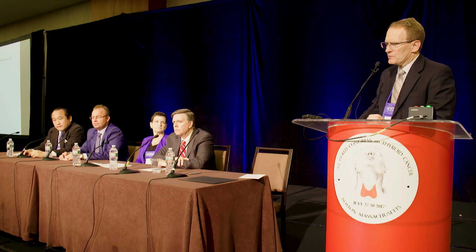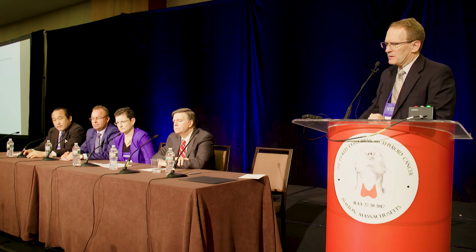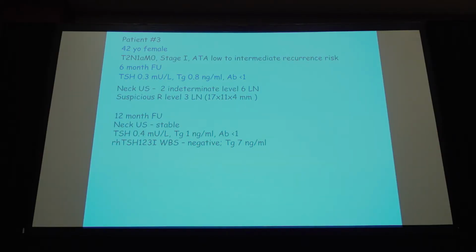And so this patient was watched, and at 12 months, the neck ultrasound was stable. This time, somebody like Mary did it, and it was really good. And it was stable. You can see the thyroglobulin maybe is a little bit higher, but still is fairly low at 1. And actually, a whole body scan was done, which was negative. So it didn't look like, if this lymph node is malignant, it's not easily concentrating radioiodine, and appropriately the thyroglobulin is low.